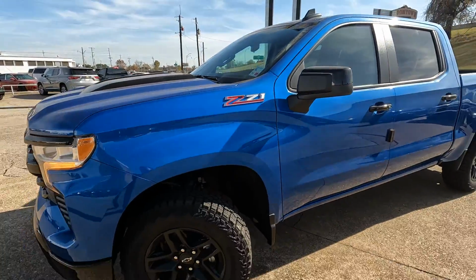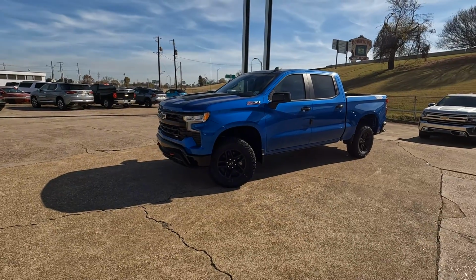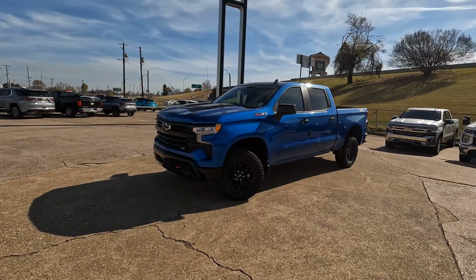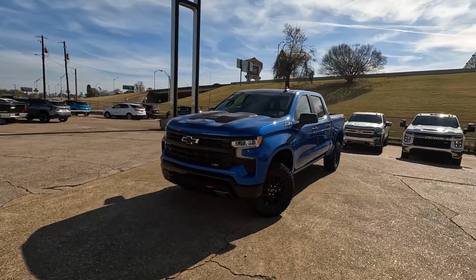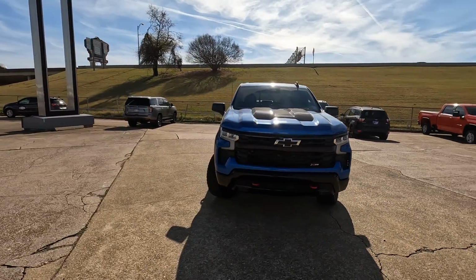Okay, tell me what you think. Is the 2024 Chevrolet Silverado 1500 LT Trail Boss the best full-size truck? Tell me what your thoughts are. I'm curious to receive your feedback.